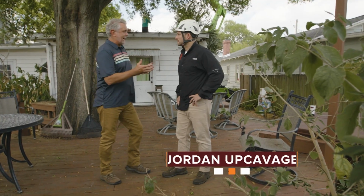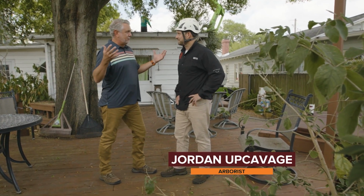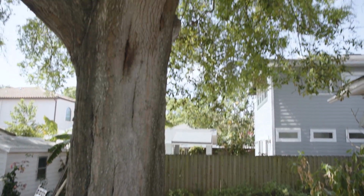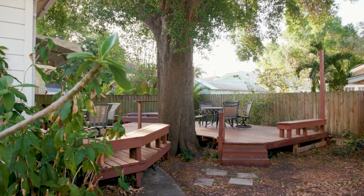Jordan, we're here in the Perks backyard, underneath a pretty oak tree. It's big, a giant oak tree. They've literally incorporated this tree into their backyard and built this nice deck around it. What kind of condition is it in?